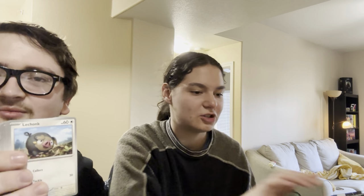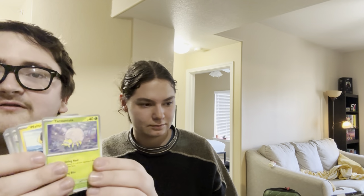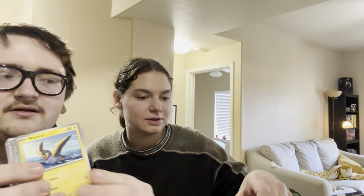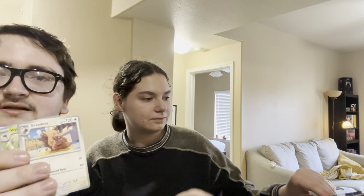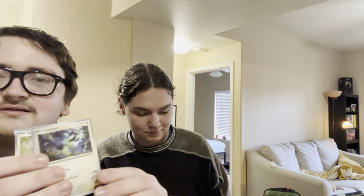Yeah, water energy. Oh, yeah, I'm just opening my pack like normal. It's Lechonk. Pidove, I think. No, Starly, my bad. Fake fan. I don't know what that one is. I don't know what this one is. Florges, I think. I think it's a Dedenne or whatever. Zweilous, I don't know what that one is. Reverse something. In a holo.